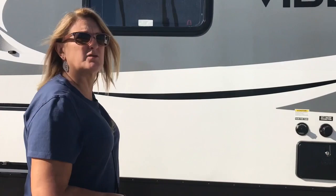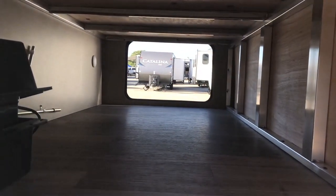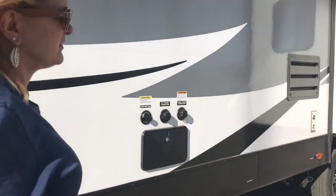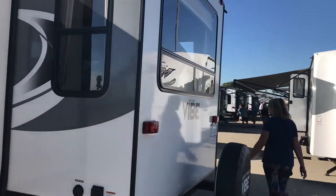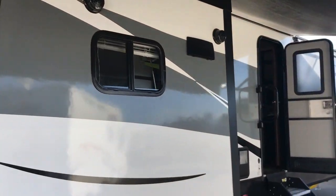There's this little storage right here. It's passed through, so that's good. And go around. It's got a slide over here, and a slide over here. This one has an outside kitchen. That's cool. So come on inside.